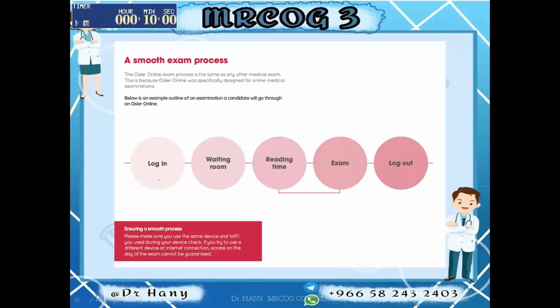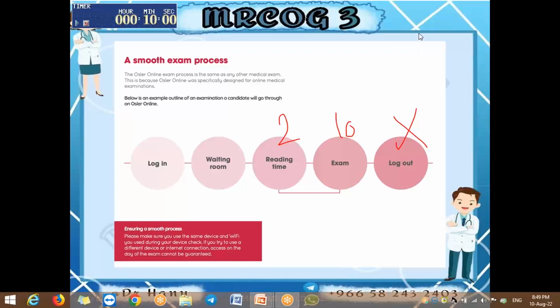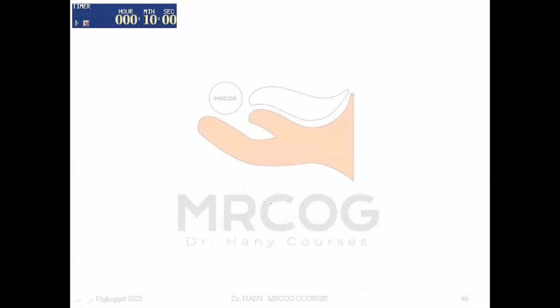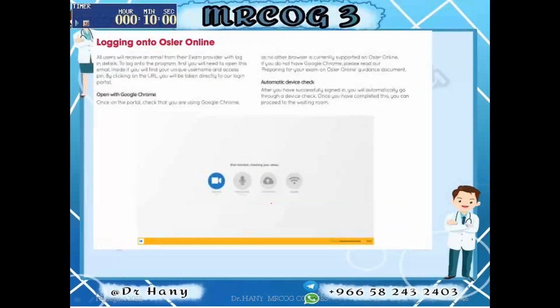A smooth process: log in, the waiting room, reading time 2 minutes, 10 minutes, and you will not log out unless the chaperone tells you that your exam is recorded and you have performed the 14th station. So he will tell you now you can log out. I confirm that your 14 tasks have been recorded. A very smooth way for the exam. Okay? Logging out, he will tell you, don't log out until I tell you to log out.